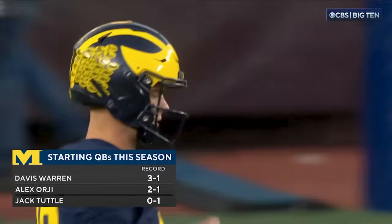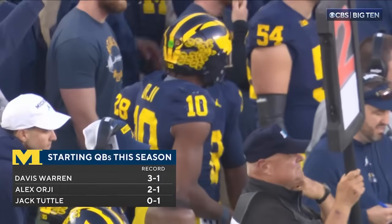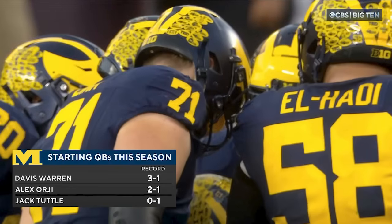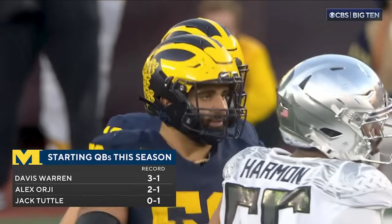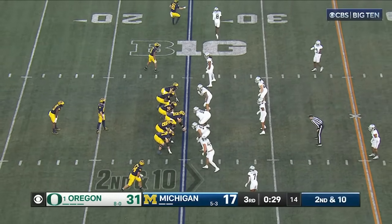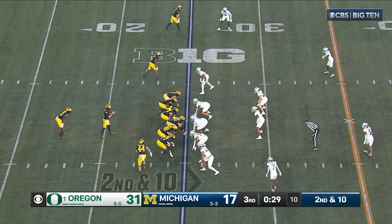And we've seen all three quarterbacks this year in person. Davis Warren with a 3-1 record. Alex Orji 2-1. Jack Tuttle, who has retired medically from football, who we saw the last time we saw the Wolverines. And all those guys were in the same quarterback room as J.J. McCarthy. I know J.J.'s watching today up in Minnesota. There's Tuttle. And we hope J.J.'s doing well with his rehab, coming back next year for the Vikings. Final 30 seconds.